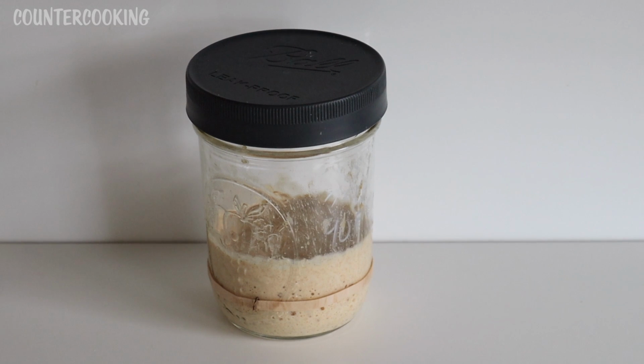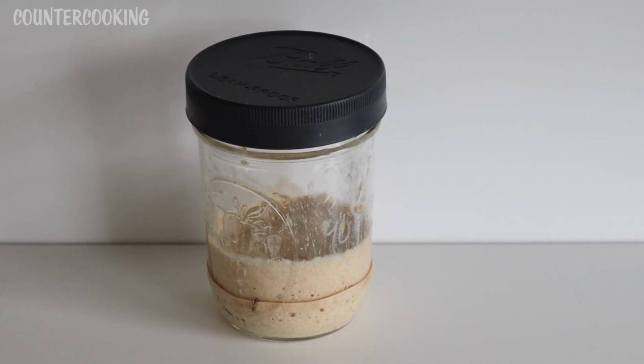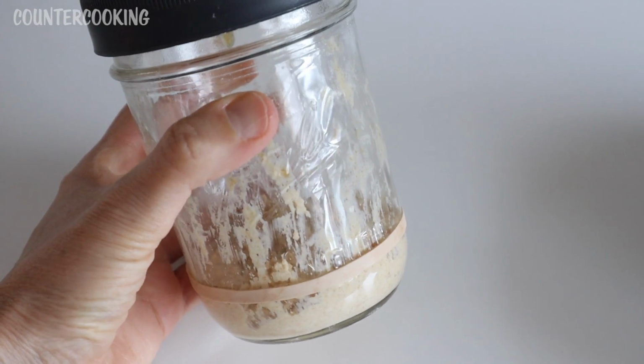I have a jar of sourdough starter and it very recently peaked. What I would like to do is feed my starter and then use the discard to make some Einkorn sourdough discard pancakes, because this sourdough starter is made from einkorn flour and I'm going to use einkorn flour in the pancakes. Here's my starter after it has been fed.